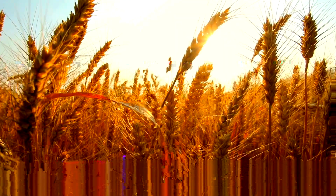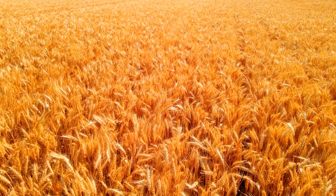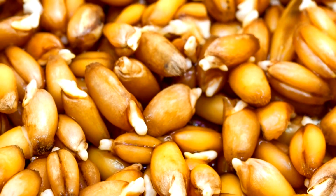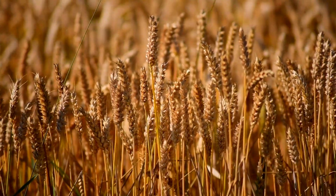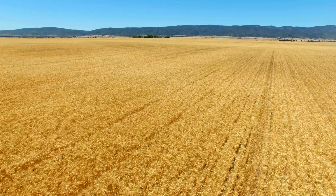The region selects wheat varieties best suited for its conditions. Some mature quickly to escape heat waves, while others are bred for cold tolerance. Seed selection is a key investment. It determines everything from harvest size to flour quality. In these mega farms, wheat begins with science, not chance.